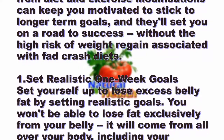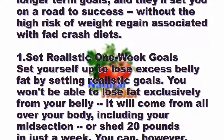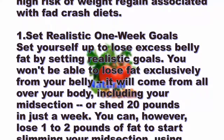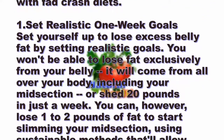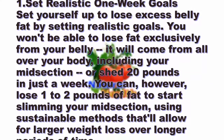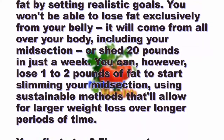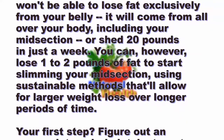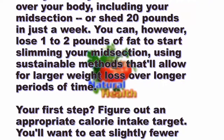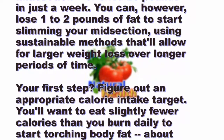1. Set realistic 1-week goals. Set yourself up to lose excess belly fat by setting realistic goals. You won't be able to lose fat exclusively from your belly. It will come from all over your body, including your midsection, and you won't shed 20 pounds in just a week. You can, however, lose 1 to 2 pounds of fat to start slimming your midsection, using sustainable methods that'll allow for larger weight loss over longer periods of time.